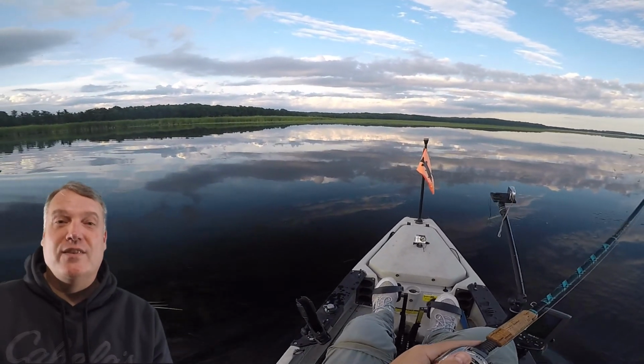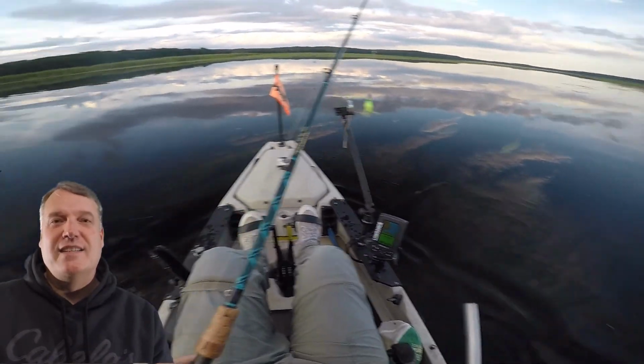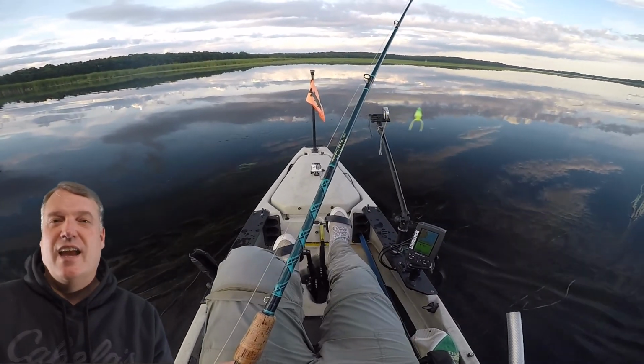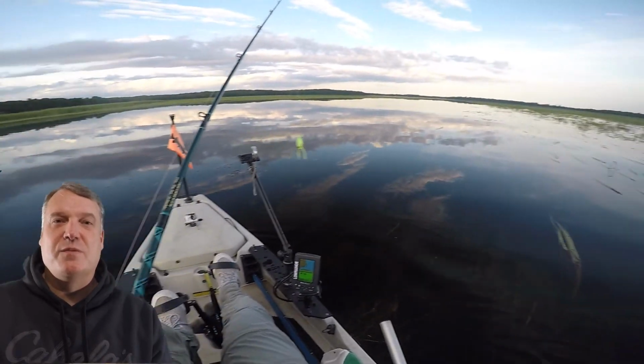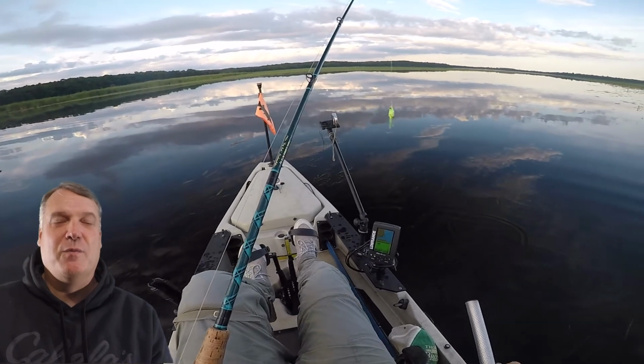I don't know that I've ever said that in my life, but it was a good fish, and I was pretty excited. It was nice to get a picture of the fish, and it's also nice to see that big fish swim away, because hopefully next summer it'll be even bigger than it was.